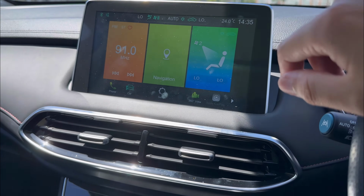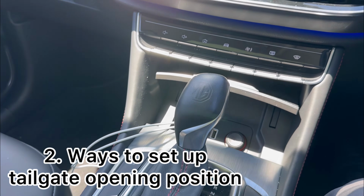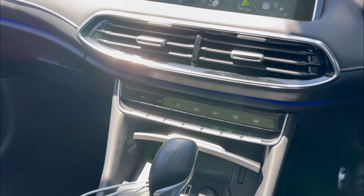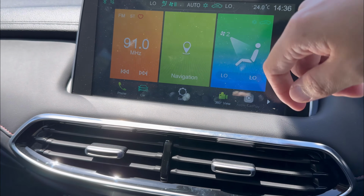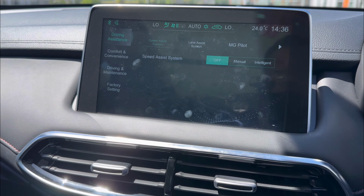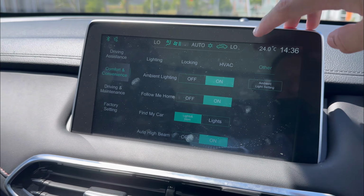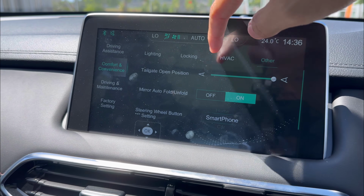The second cool feature is related to the power tailgate. On the New Zealand version, the Excite, in essence, does come with a power tailgate. You push and hold on your key, or open from the back, and the power gate goes all the way. But you can also set the power tailgate opening position. Go to the car settings, then comfort and convenience, then other, and that allows you to manually set the tailgate opening position.